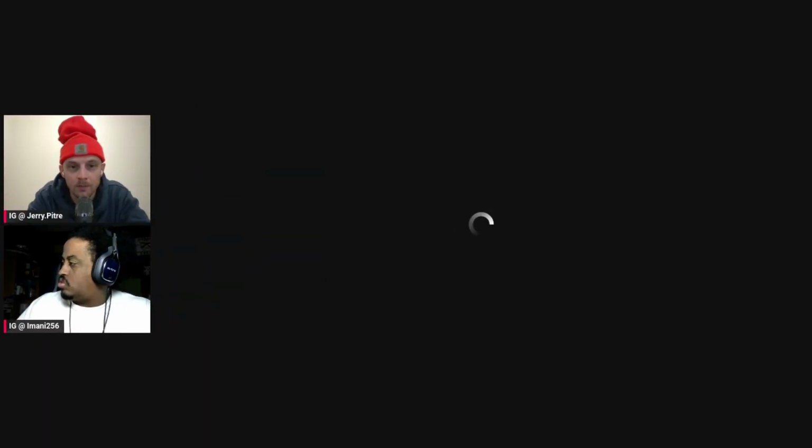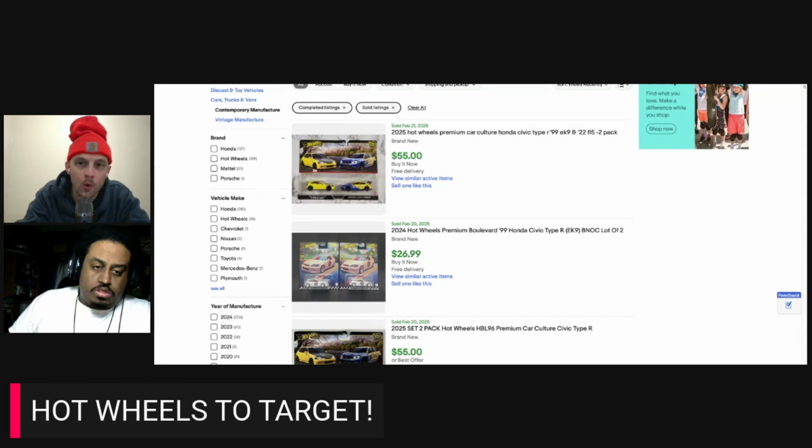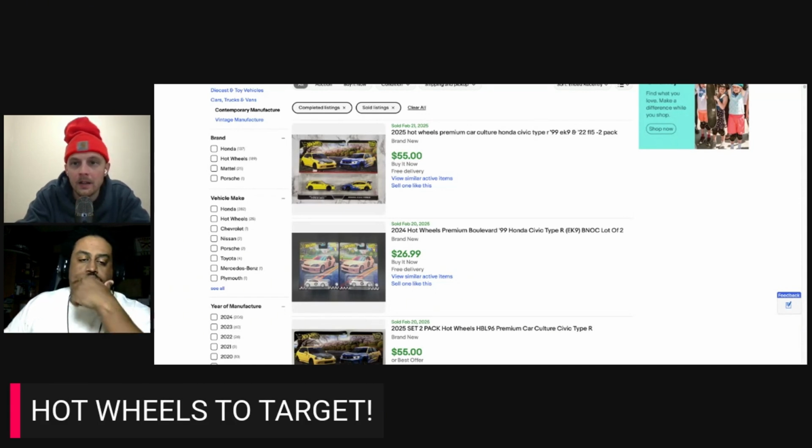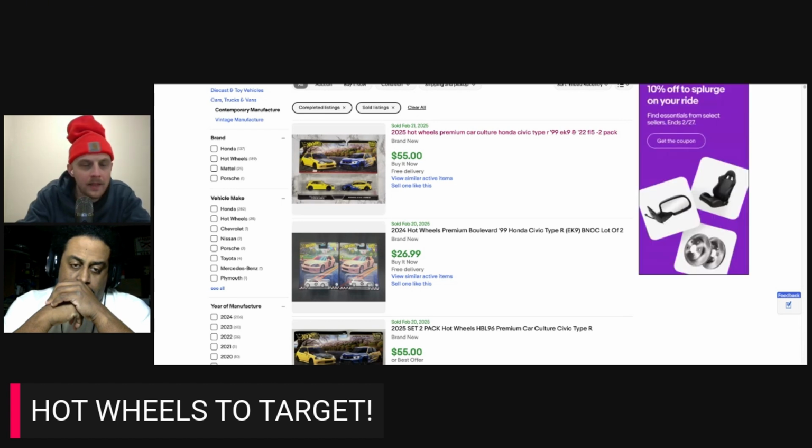One of the things that I think is always worth sharing is things that you can literally go to the store today and find. So maybe one of the things you should start to target are Hot Wheels. Right now, this Hot Wheels is in Target. I believe Target's the only place that has them. What you're wanting to look out for is this piece right here. You buy them at retail for like 12, 13 bucks.